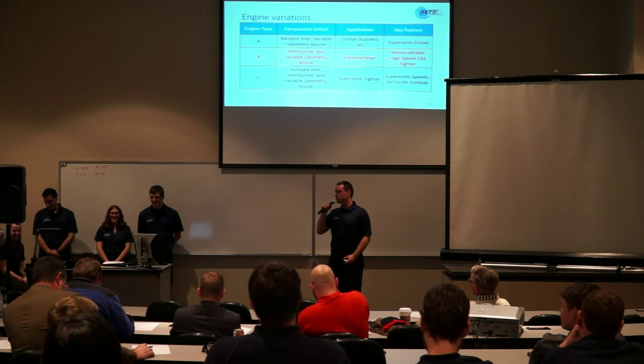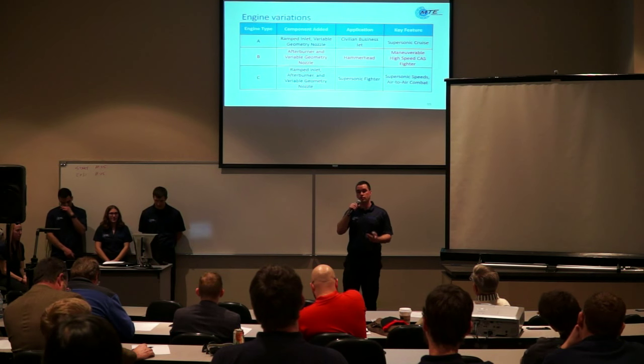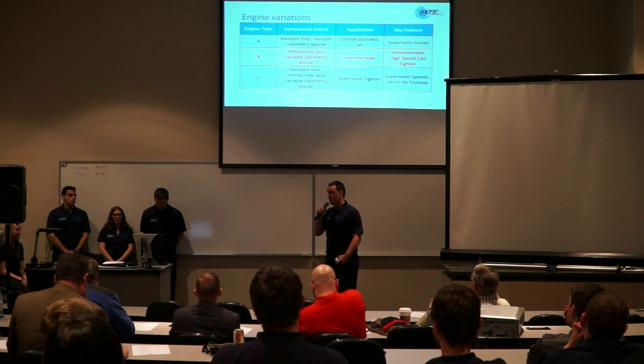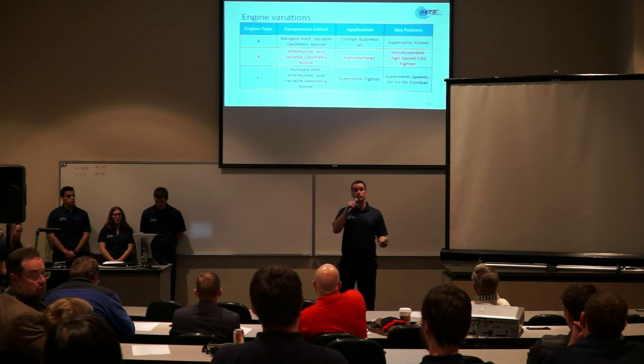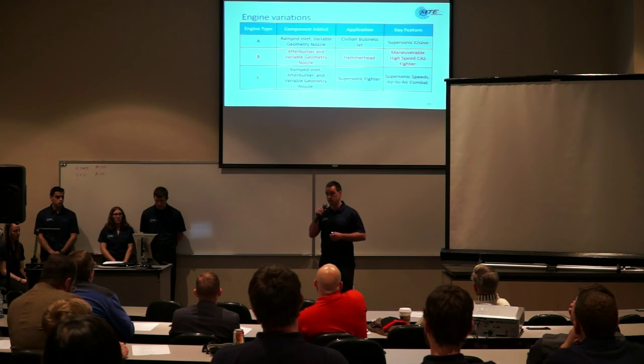For a market analysis, we decided to create three different variations of our engine. The Bravo edition, which is featured in the Hammerhead. The features of that were the afterburner and a variable geometry nozzle. This provides the Hammerhead with a high maneuverability. However, it is subsonic speeds.